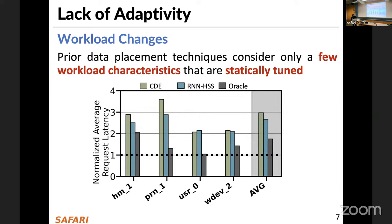So we show the results for CDE, which is a heuristic policy that uses fixed thresholds to perform the data placement. Then we also have a supervised learning-based approach, which uses recurrent neural networks to train models and predict the access patterns. That is called RNN-HSS. And there is also an Oracle approach, which has knowledge of future access patterns. That's kind of an ideal device, and it performs data placement based on that knowledge.